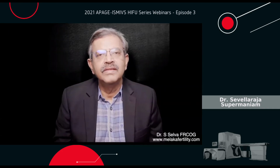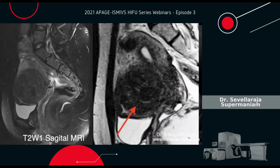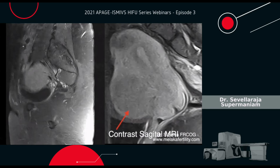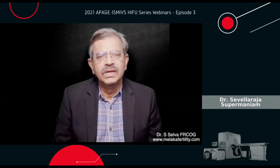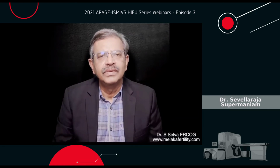MRI was performed in another hospital and it was not very clear. This is the T2W1 sagittal MRI showing the dark uterine fibroid. This is a contrast sagittal MRI showing that the fibroid is vascular. She underwent HIFU surgery. We decided that we will not ablate the smaller fibroid because it is too small and close to the endometrial cavity, and there is a risk of damage to the endometrium if we ablate it.